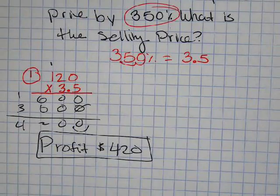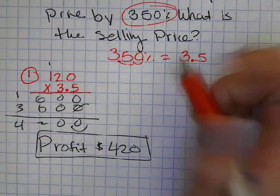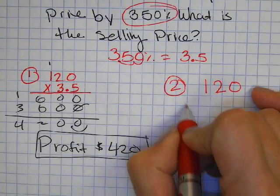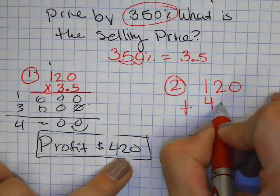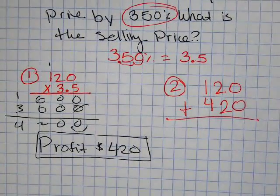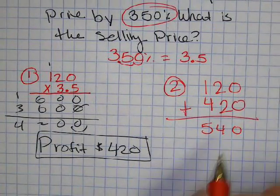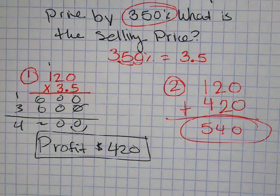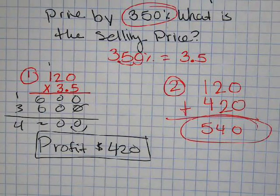All right. So step number 2, what's our step number 2? Add your wholesale price plus your profit. So go ahead and add those up, please. 540. And that's your selling price. That's how much you're going to sell the iPad for. And customers will have no idea that there was an increase of 350%.